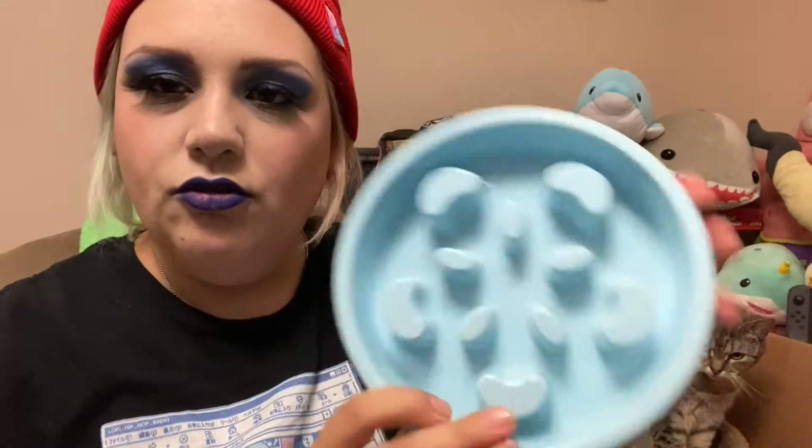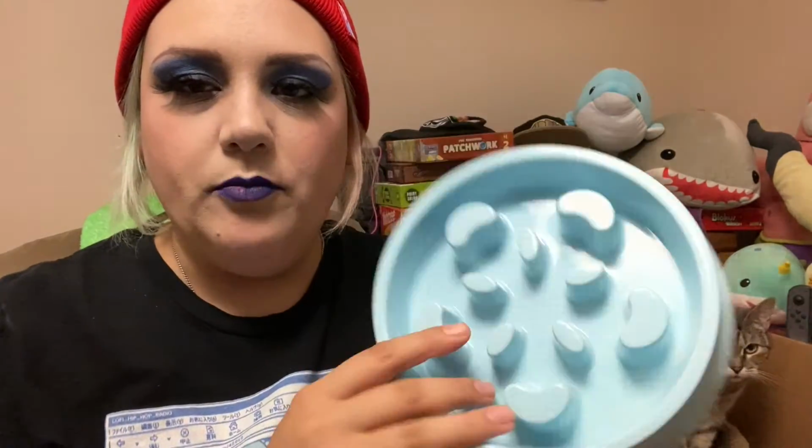And it's pretty cute, right? So yeah, you just fill it the normal amount and it's harder for them to get at and it makes them take their time. So hopefully that will help with the vomiting.